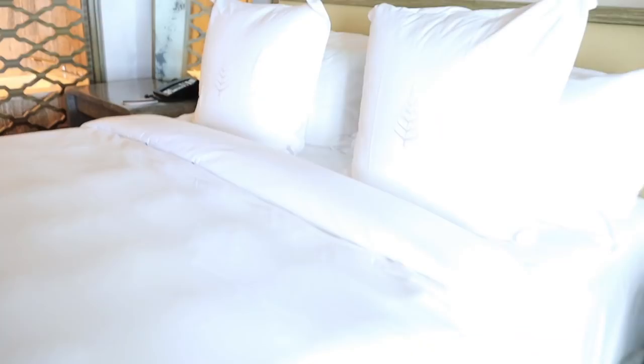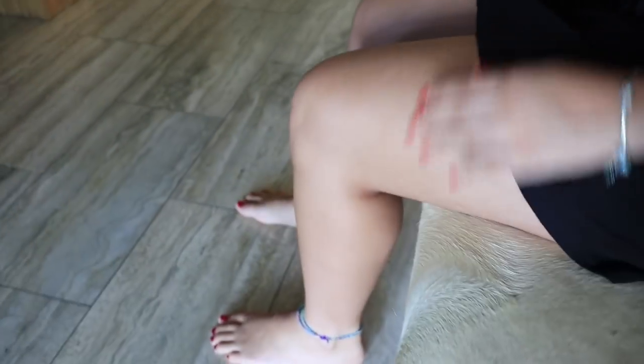Two bedrooms, two double beds, one master bedroom. Feel this. The wood is really soft. There's actually three bathrooms too. There's a bathtub, double sinks, marble double sinks, walk-in shower, and oh, washer and dryer.